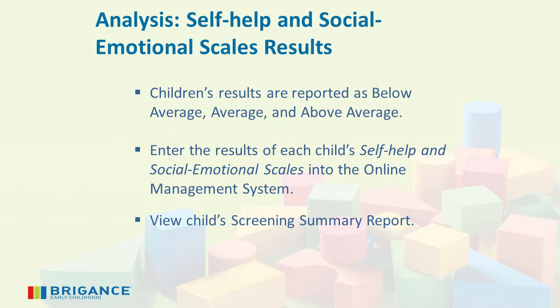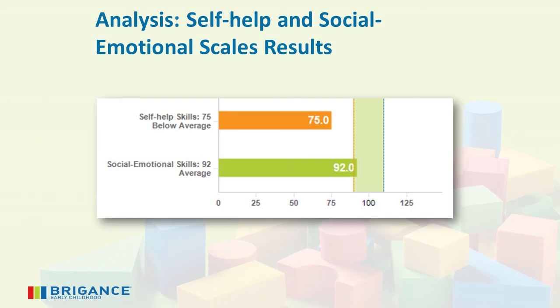Analysis of self-help and social-emotional scale results. The self-help social-emotional scales is the second required tool in the kindergarten screen and can give us a lot of great information to add to our picture of this child. You'll enter the responses from the scales into the OMS, and once those have been entered, the results will appear on the child's screening summary report, along with the results of the core assessments that we looked at a few minutes ago. Remember, every question needs an answer to be able to submit those responses. What might this tell us, in addition to what we already know from the results of the two other tools we just looked at? Also consider additional information you have from the family and any observations you have made.